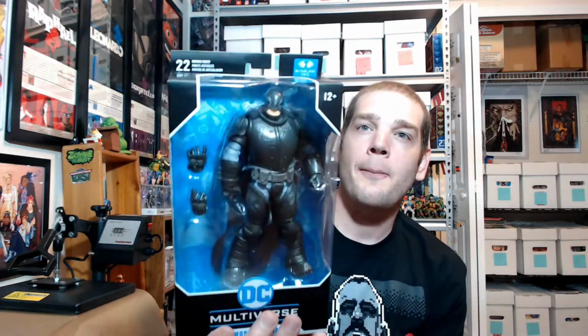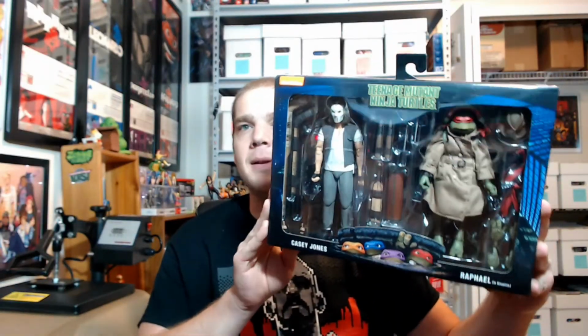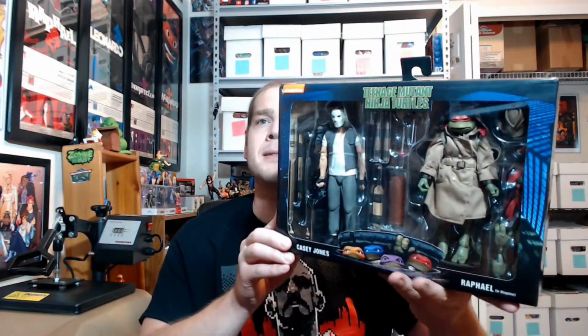Now hopefully they make a matching Carrie Kelly, so I can put it with this character in the background there. And then shout out to Drew from the Comic Corps. He hooked it up with this bad boy right here. I have not been able to find too many of these Walmart exclusives around here, and Drew got his hands on the Casey Jones Raphael 2-pack for pretty much the suggested retail price that Walmart had it, so he ended up selling it to me for that same price.